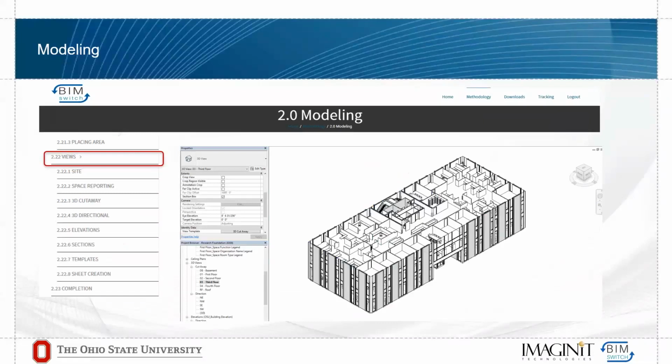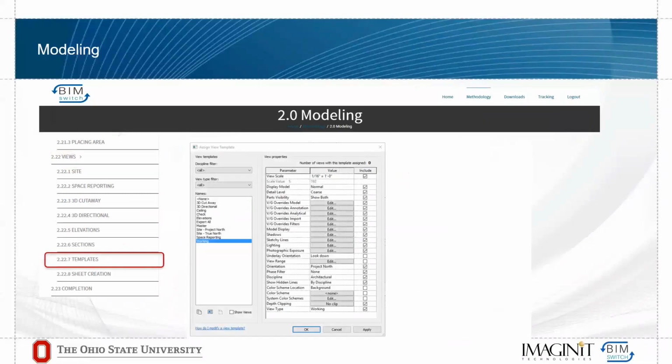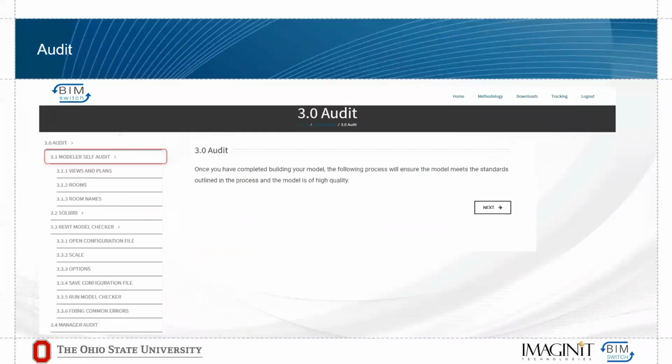Once we have the model complete, then we're going to start setting up our views. We have all sorts of default views that we want to use. We have templates that we've built around that to ensure that we have consistency in the way that it looks. And then from that, obviously, we're going to build some sheets that we have a tool that helps us quickly and rapidly build those sheets from our views. So once we've gotten to that point, they've completed the process of modeling. Now it's time to ensure that they did it right.